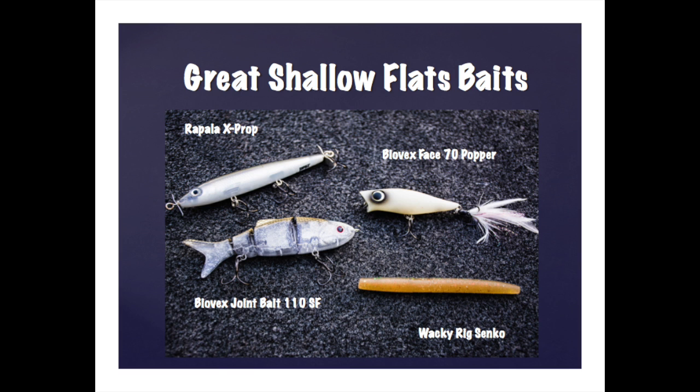Whether they blow up or not, these little poppers, this is a 1/4 ounce one. I hand tie that feather treble just so I can get a little bit more feather. I don't like the synthetic material stuff. Just like we like our marabou jigs, I like the good hair feathers on my treble. It holds more water and allows me to cast a smaller profile bait, which is huge for a smallmouth, a lot further distance. And the Biovex Phase 70 is my go-to for smallmouth anytime throughout the summer.